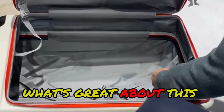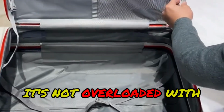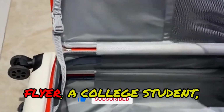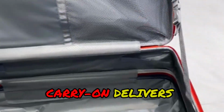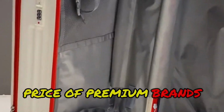What's great about this bag is its simplicity and value. It's not overloaded with fancy bells and whistles, just the essentials done right. If you're a frequent flyer, a college student, or just someone who wants a dependable bag for weekend trips, the Amazon Basics carry-on delivers everything you need at a fraction of the price of premium brands.